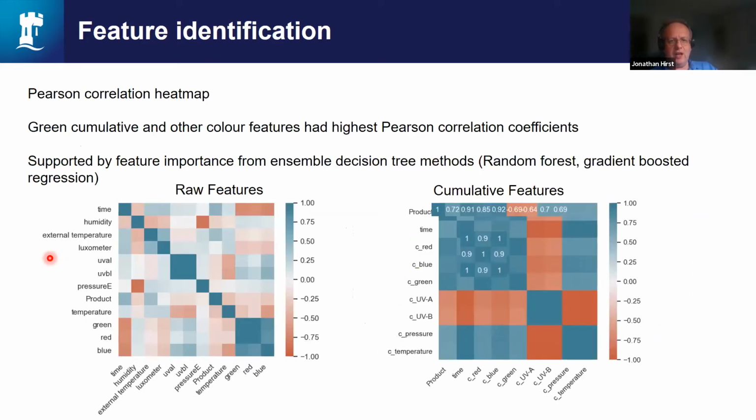So we can look at correlation between the different features, and the features with product formation. So we've got product shown here in this row and at the top here. And clearly from those curves we just looked at, we know over time there's a sort of cumulative change. So we looked at these cumulative features, and some of them are clearly highly correlated with product formation. So this sort of guided us in the next steps.